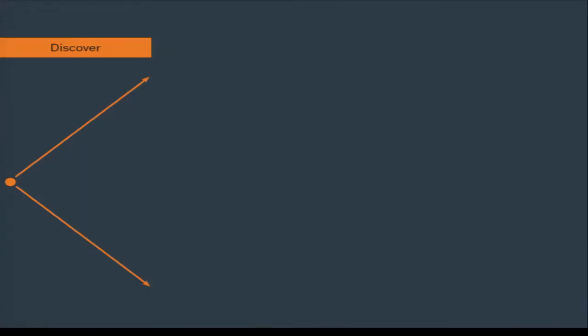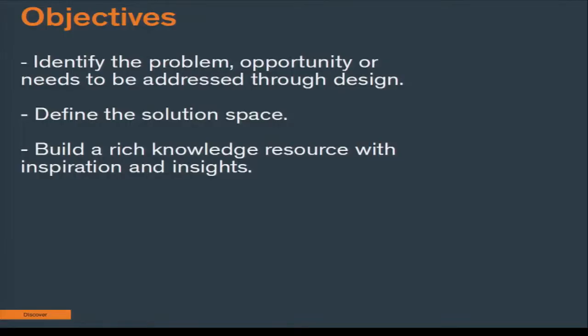As we said, the discover phase is the first one in the process. So research was a key part of this phase in order to provide the design team with a useful grounding on the issues faced by the A&E department. So the main objectives of this phase are about identifying the problem, opportunity, or needs to be addressed through design. It's defining a solution space and building a rich knowledge resource with inspiration and insights. So we used a few tools, as we asked you.